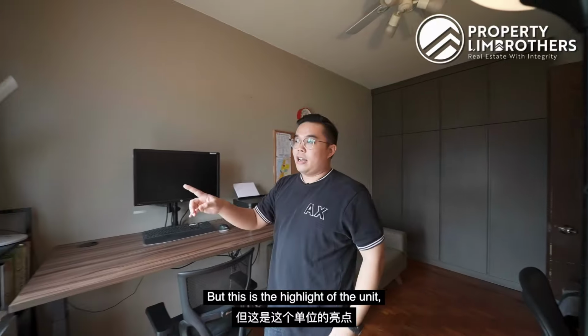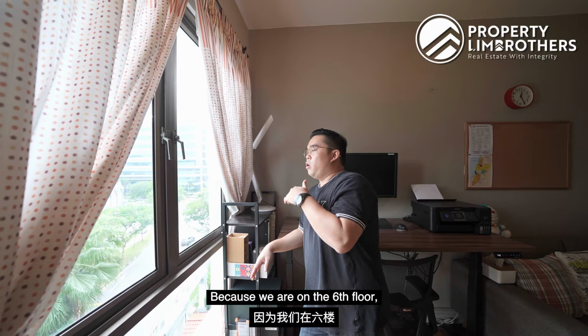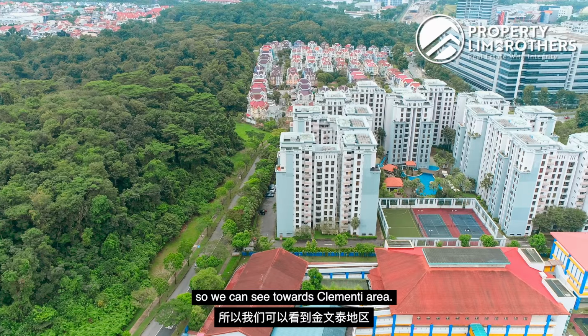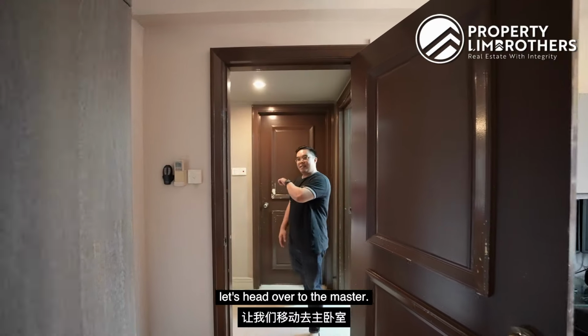But this is the highlight of the unit, which is the view facing towards the mixed 3-story landed. Because we are on the 6th floor, we are towering over the landed so we can see towards Clement area. This is southeast facing. So last but not least, let's head over to the master.